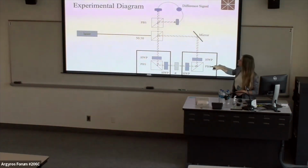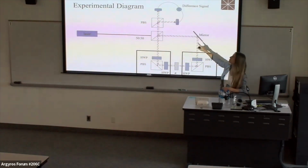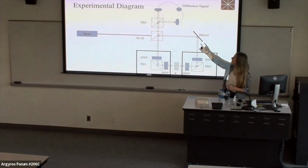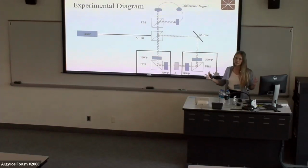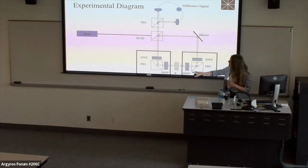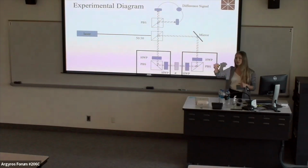And so what that does is when we continue to follow the path and it goes out and then we split it into horizontal and vertical, the difference between those two becomes much closer. The difference between horizontal and vertical normally is 90 degrees apart. But if we change this angle by a small fraction of a degree, we can see that change become much closer than 90 degrees.